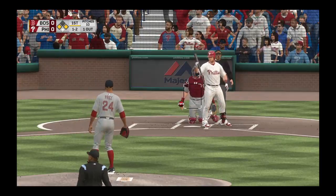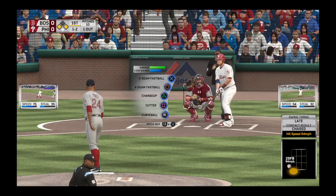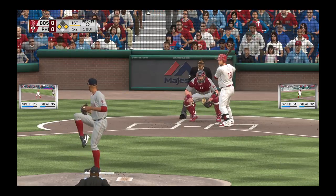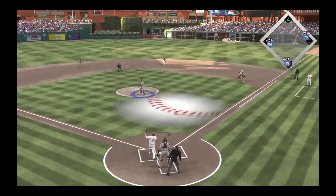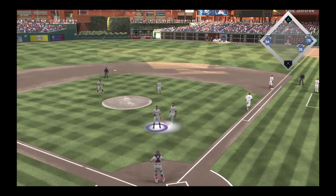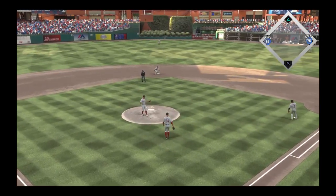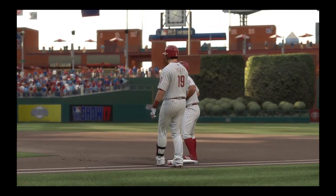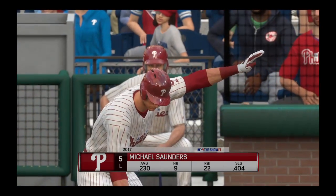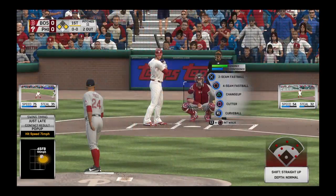Again, he sends it out of play. Hoping to send him packing. Pitch on its way. Pops this one up. Price is there for it. He's got it, and there are 2 down now. Batting 5th, right fielder Michael Saunders now. He brings a rather ugly 230s batting average into this one.